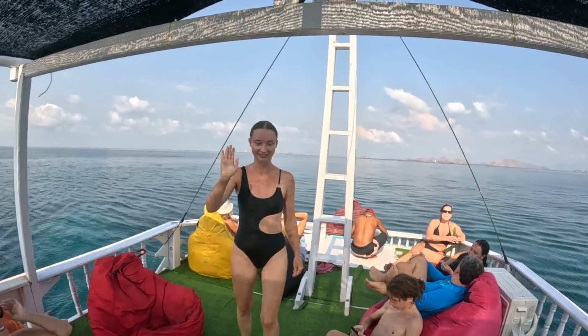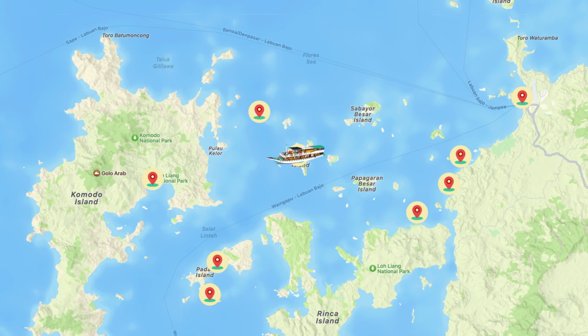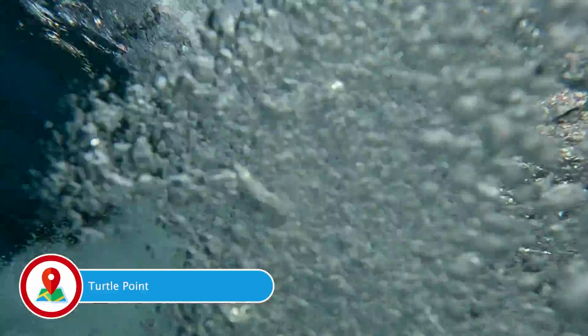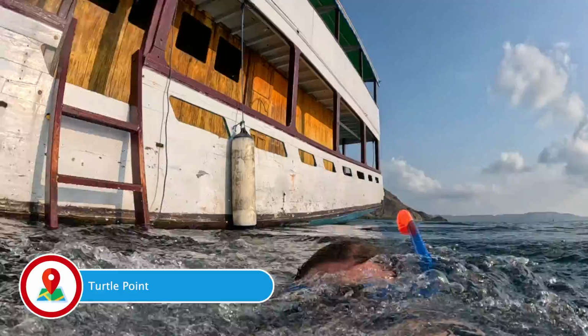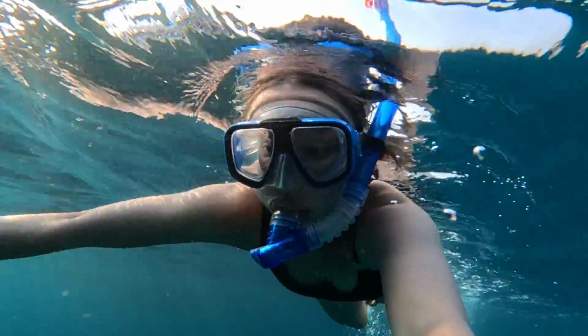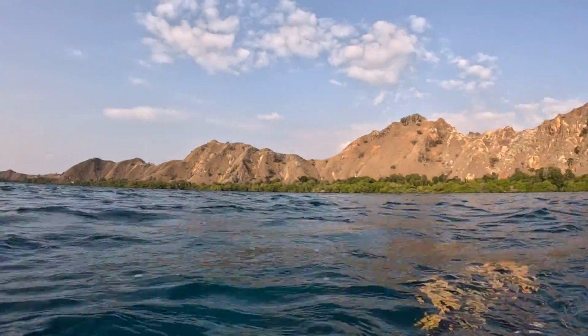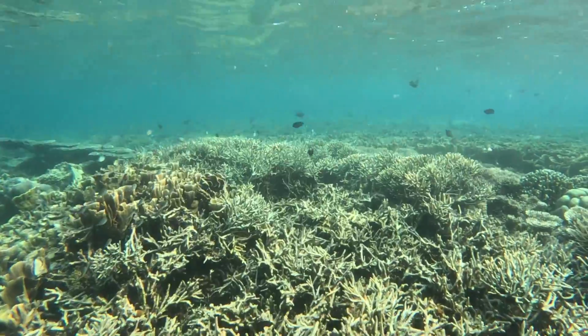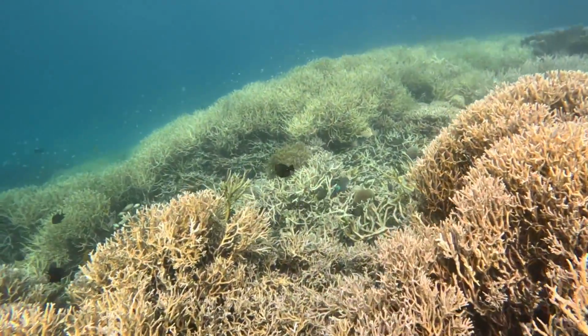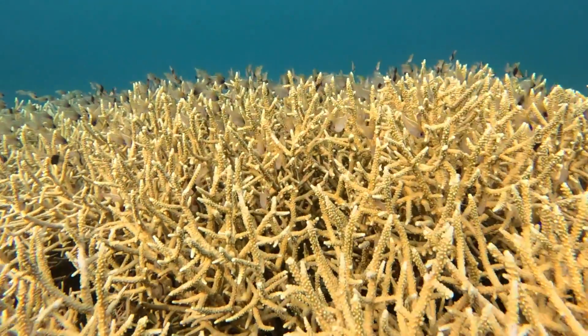So we've just arrived at our final snorkeling spot of the day, and this is called Turtle Point, and I think we can expect to see some turtles. Unfortunately, we didn't see any turtles at Turtle Point, but the reef was absolutely beautiful and the amount of marine life did make up for it. We also did see some turtles the day before as well.